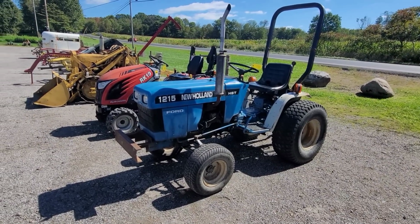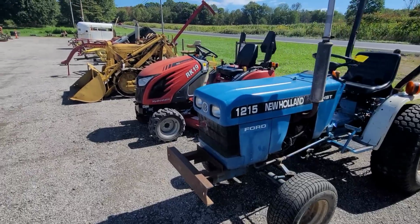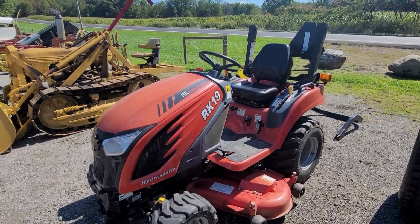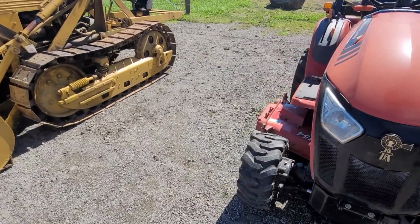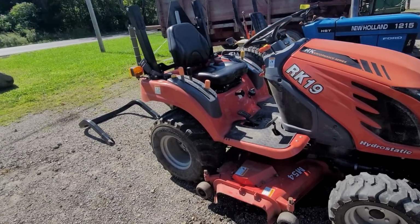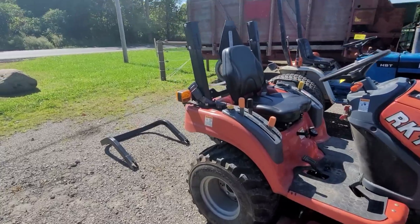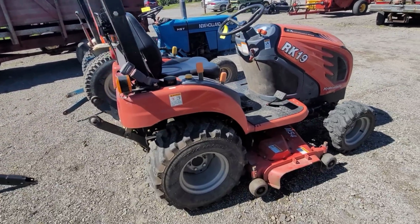Little New Holland 1215. They're letting you know that it was once a Ford HST. Got an RK19 hydrostatic. Boy, this thing looks like it would mow and mow and mow. Looks to be fairly, I don't want to say fairly new, but it's definitely nice used. It looks like M54, so that's gonna be a 54-inch deck. And you got the ROPS right here, so there you go. Let's go, let's mow.